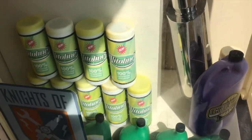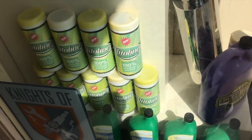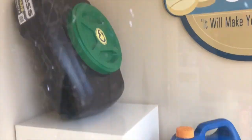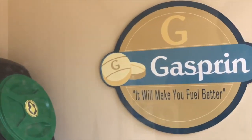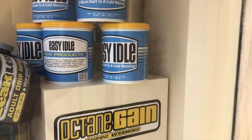Here, check this out. This is in the oil pan window. The RPM bottles, octane gain, Vitoline, like white canisters. Nitrate bottle, Leak Less clutchy, Leak Less drip pan, the actual pan. So we got a gas pan up there. And over here, down here, we have a nose fall, as well as a new Easy Metal product, octane gain as well. Some new stall boxes and Easy at all.